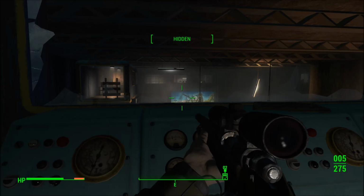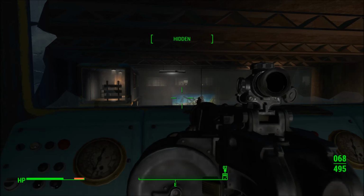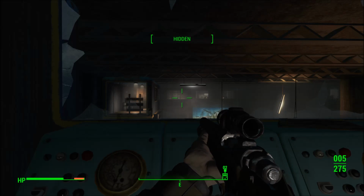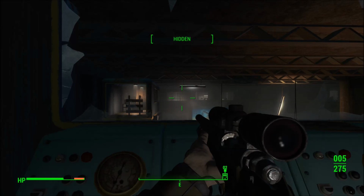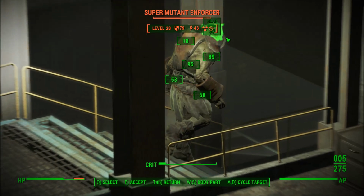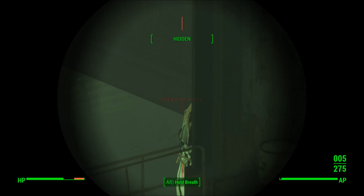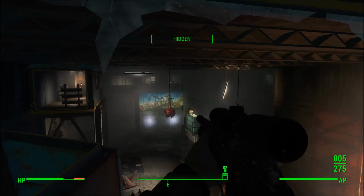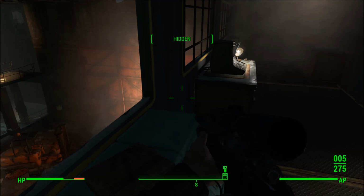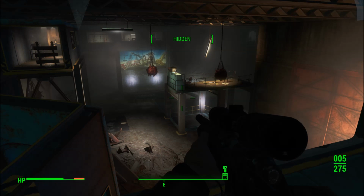Okay, range isn't the best. Not that. I'm looking for range. I need to upgrade my sniper rifle, I really do. Come on, I almost had him then, if he hadn't, well, walked.